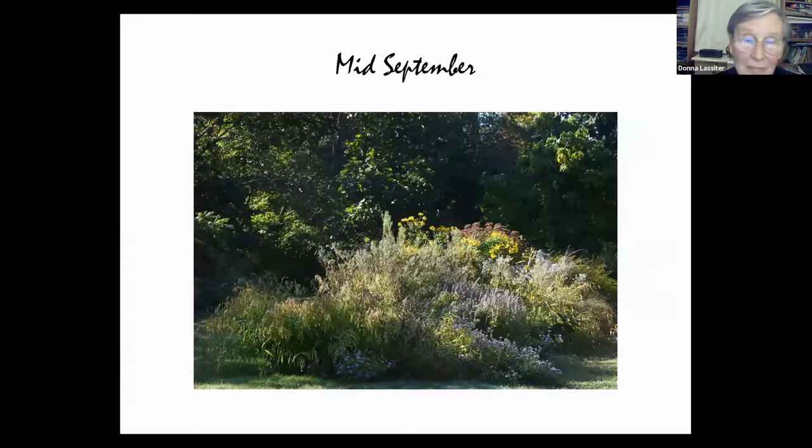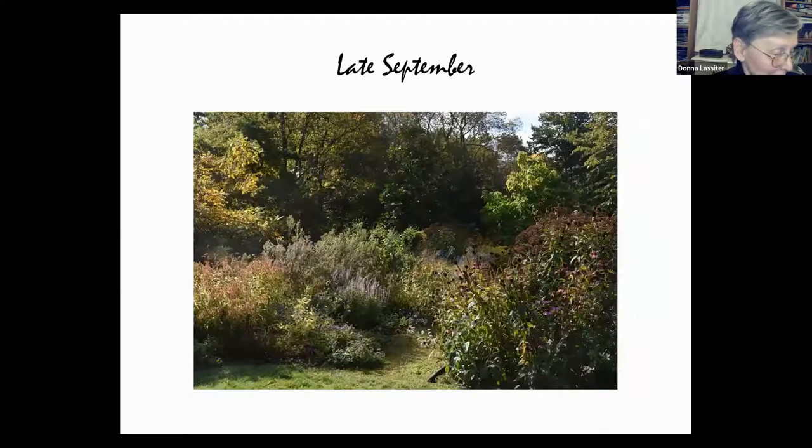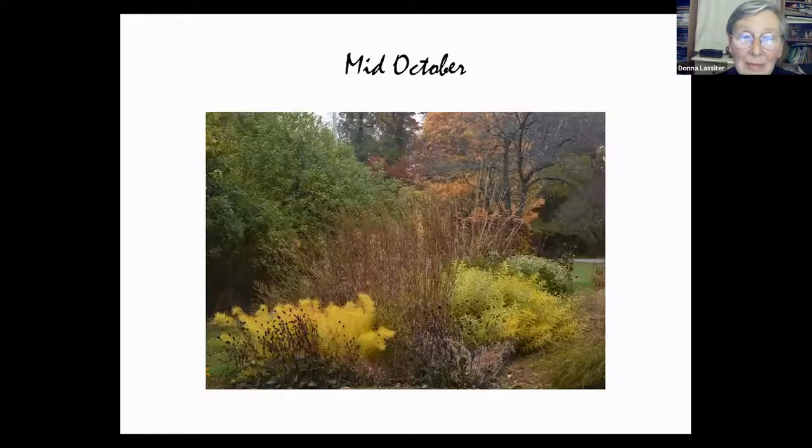Mid-September. It's getting that magical fall, you know, like fall apart fall look. It's really lovely. This is late September, mid-October.